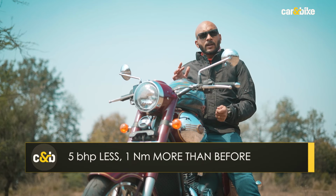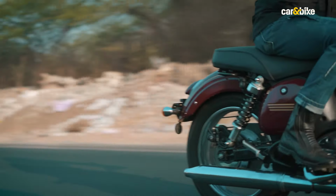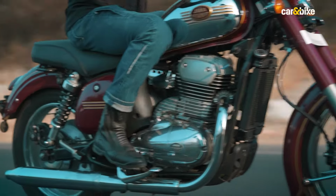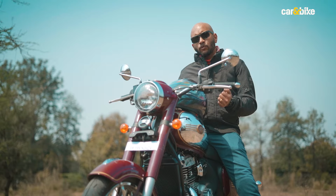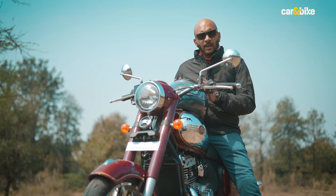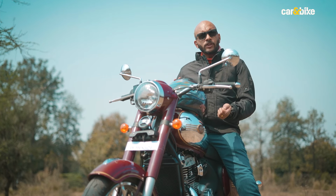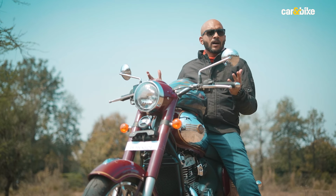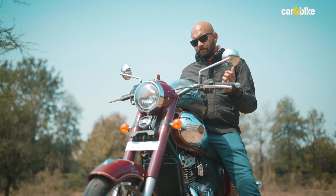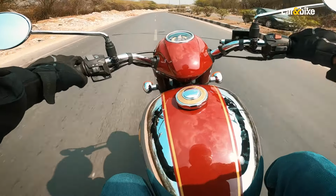But maximum torque has gained 1 Newton meters. But those are only numbers. What has been changed are the internals. The valve train has been changed, the connecting rods have been changed, a lot of changes inside the engine, which has resulted in a much smoother, more refined engine. And of course, it's got a bigger throttle body, bigger fuel pump. So all those changes have made the new Jawa feel slightly, how should I put it, a better breathing motorcycle than ever before. Of course, it's become more comfortable also.